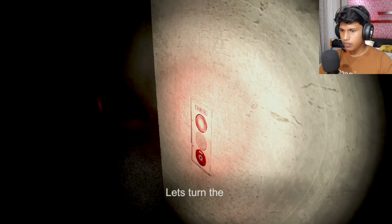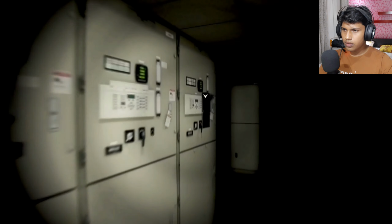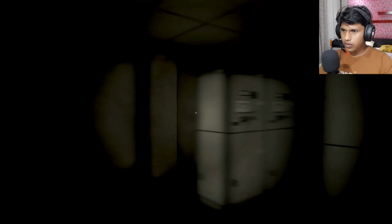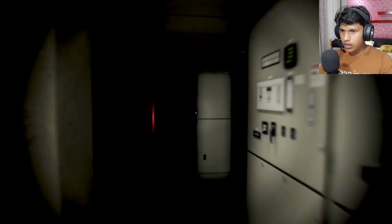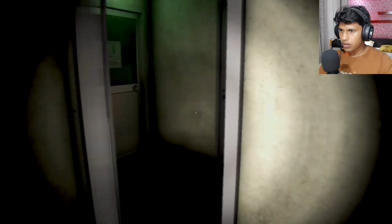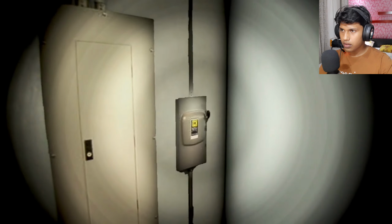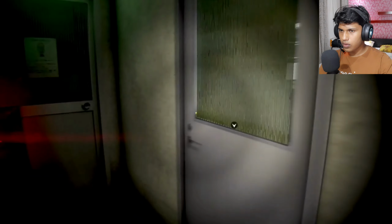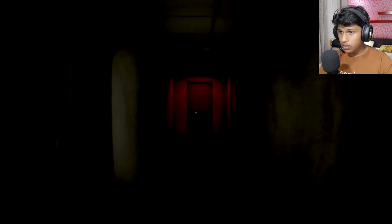Where do I get the fuse from, though? It's the same for everything. Yep, it's the same for everything. It's locked. Why is it locked? I didn't lock that. Now, where do I find the fuse? Go back in here. Electrical room. The fuse is missing. And this door, it's not letting me in. So I need to go there, I believe. The big red door.